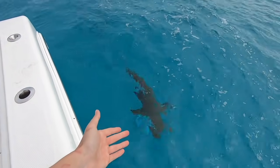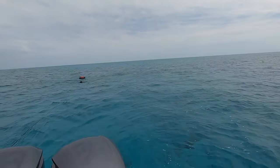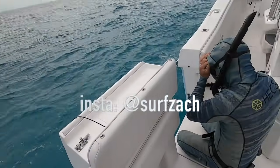We got our first little reef shark right here. Hello, little guy. We got a couple more here at the boat. So we got Dante in the water right now. He's over there near the float. We got Zach about to go in.